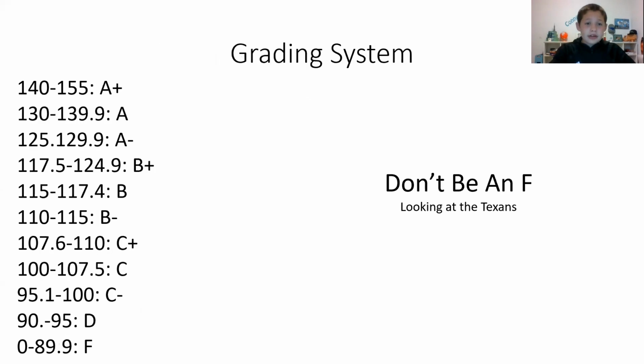Let's go back here to the grading system. It's fine, I guess. You can see the Texans are quite possibly a C minus, under 100, if I do not give them a better offense. I feel like I was fair on the defense and special teams, so I feel like they're close. They're close to the C minus range if they don't go run heavy, which is terrible.